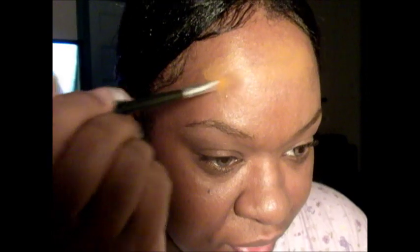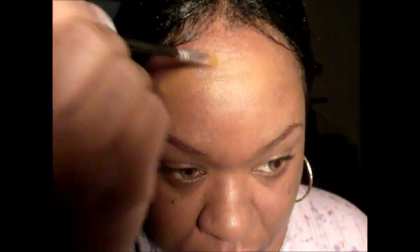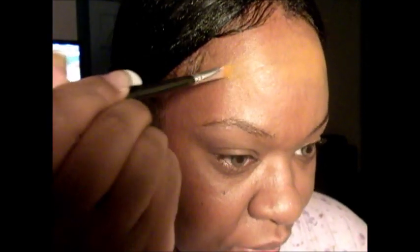Then see this one? These are really little blemishes. Not really, I noticed them. I don't like them, so I cover them up. Nobody really has anything to say about them. This is what I do every day when I'm getting ready for work.